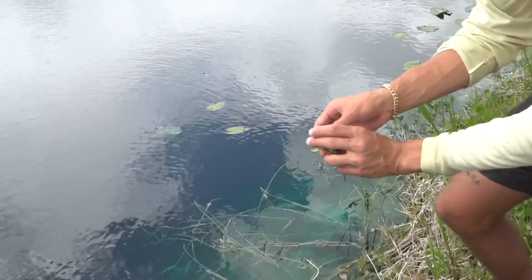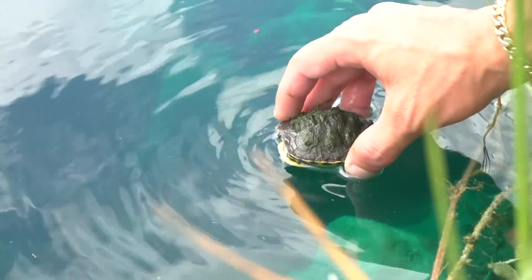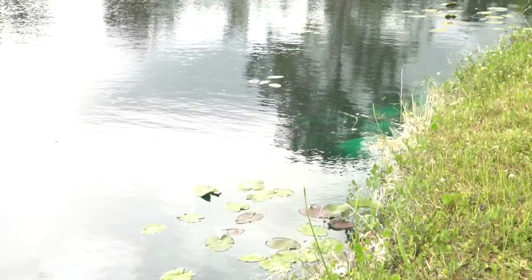pond. And now there are other turtles in here. I do plan on stocking it with a bunch more in an upcoming video, so he'll have some friends. But there he goes. Let's see if he swims off or is he just sank right down the bottom. He's a little scared, but once he comes out of his shell, sees the pond he has to live the rest of his life, he'll be a happy turtle.